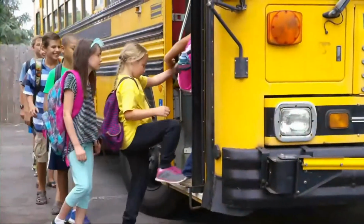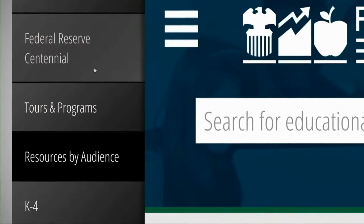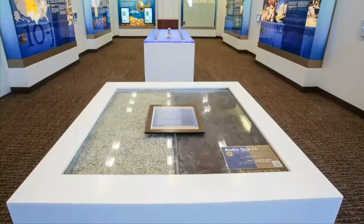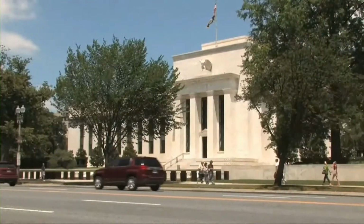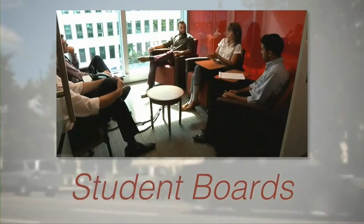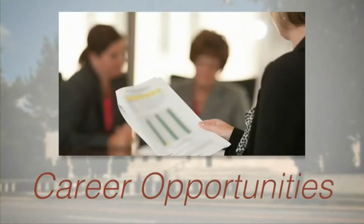Students, too, can take advantage of in-person opportunities by taking tours of exhibits in many of the 12 Federal Reserve banks around the country. Whether a student visits with their family or a school group, they get an in-depth look at how the Federal Reserve works to promote a healthy, sustainable U.S. economy. At the Board and Reserve banks, students also get hands-on opportunities like internships and participation on student boards, which introduce them to key economics concepts and potential careers in economics and finance.